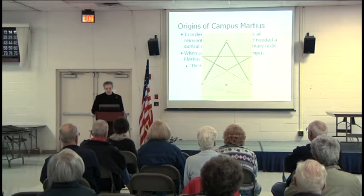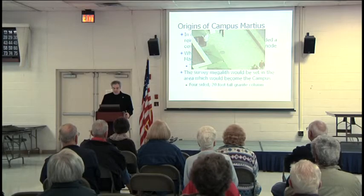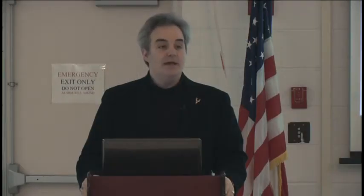And that actual intersection of the red lines is represented here, a survey megalith, to be the point of reference, the actual physical point of reference for survey work. This was set in an area that would become the campus. The megalith itself was actually 26 feet long of cut granite, and then when it was set in the ground, it was four-sided. 6 feet of it was buried in the ground, with the other 20 feet extending up to the sky. Now, what's very interesting about this, the megalith never moved.